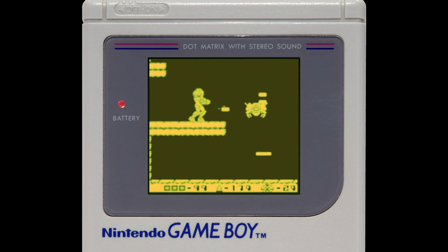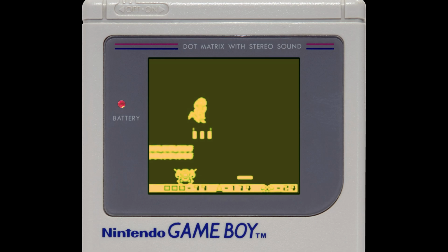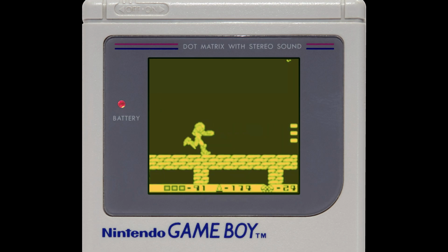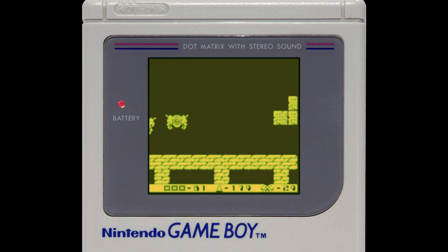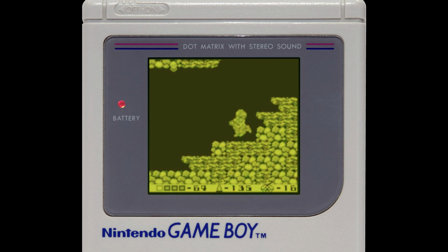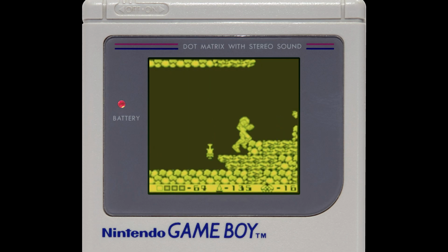The Spazer has a wide radius and can travel through walls, traits previously assigned to the wave beam, and so the latter has been reworked to be armor-piercing to keep each beam distinct. The Plasma beam is the most powerful and can slice through multiple enemies in a row, but is an incredibly narrow shot that requires intense precision to aim successfully.